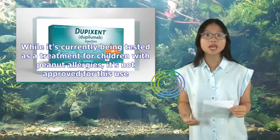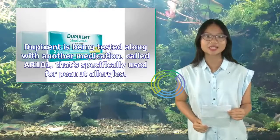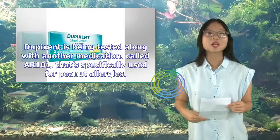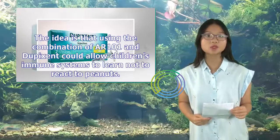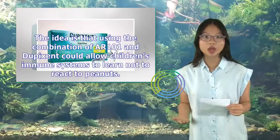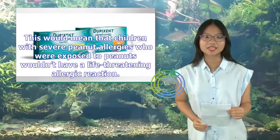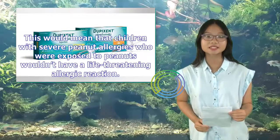While it's currently being tested as a treatment for children with peanut allergies, it's not approved for this use. Dupixent is being tested along with another medication, called AR101, that's specifically used for peanut allergies. The idea is that using the combination of AR101 and Dupixent could allow children's immune systems to learn not to react to peanuts. This would mean that children with severe peanut allergies who were exposed to peanuts wouldn't have a life-threatening allergic reaction.